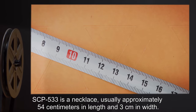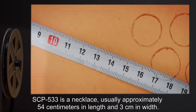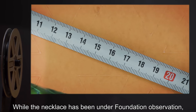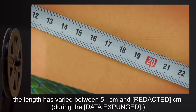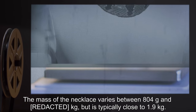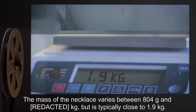Description: SCP-533 is a necklace, usually approximately 54 centimeters in length and 3 centimeters in width. While the necklace has been under Foundation observation, the length has varied between 51 centimeters and a maximum during the data expunged. The mass of the necklace varies between 804 grams and several kilograms, but is typically close to 1.9 kilograms.